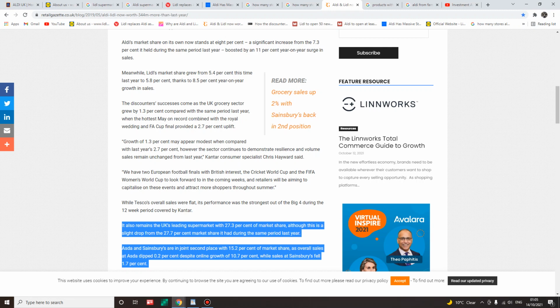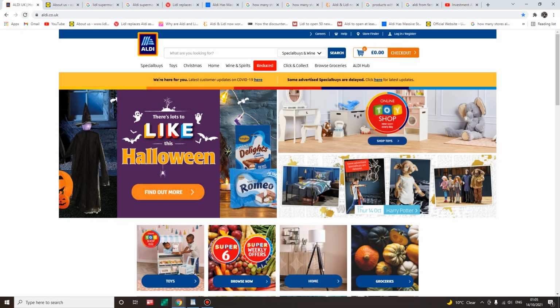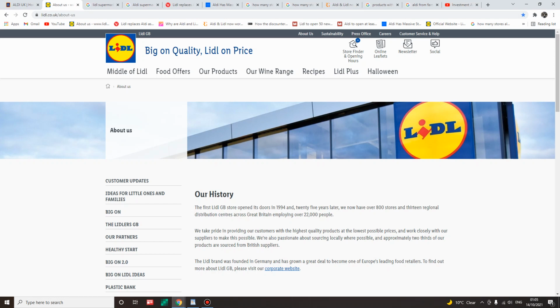Okay, let us examine the catalysts responsible for these companies' success stories. Yes, you heard me. My findings reveal that one of the key factors responsible for this growth is a low-cost business model that maintains strategic alignment at the center of Aldi and Lidl's success. Now the question is, how and in what ways? I will provide all the answers.